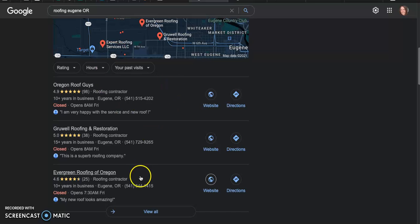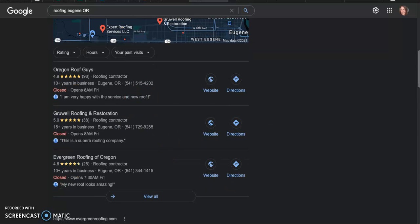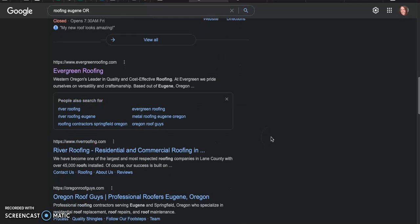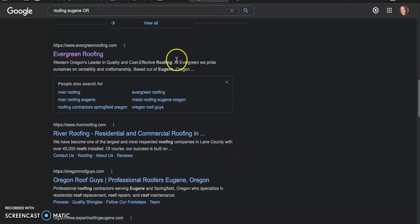Basically these top 3 GMBs are going to receive a lot of the phone calls because they're super easy to find. People don't have to scroll to the next page to find them. So they're going to get a lot of the phone calls that are essentially going to turn into business. Below this, you have what's called the organic listings. You really want to be on the first page of this as well, ideally again in the top 3, so you're super easy to find.